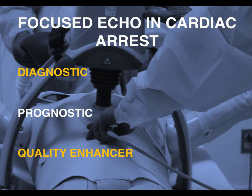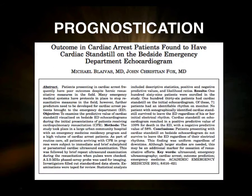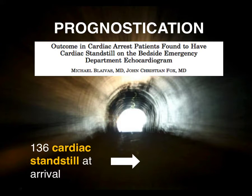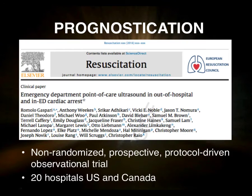Let's go to prognostic. This is probably the most famous application of point-of-care ultrasound in our specialty. About 10 years ago, Blyth and Fox published this study where they looked at patients coming in with out-of-hospital cardiac arrest and put the probe on, and they showed that of 136 patients that had cardiac standstill at arrival, 0 of them survived to discharge from the emergency department, regardless of whether they were in PEA or asystole.